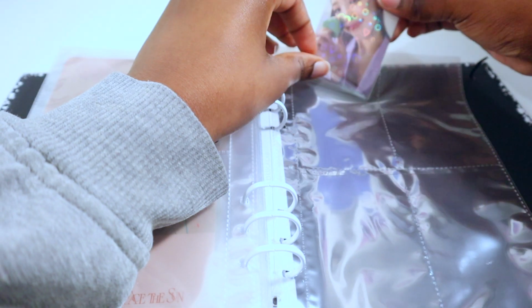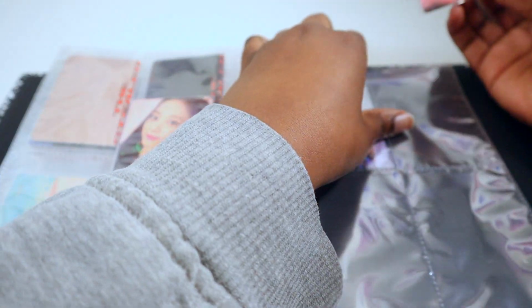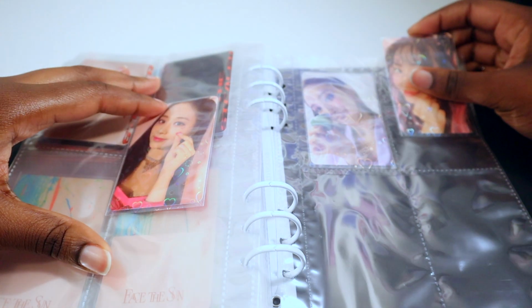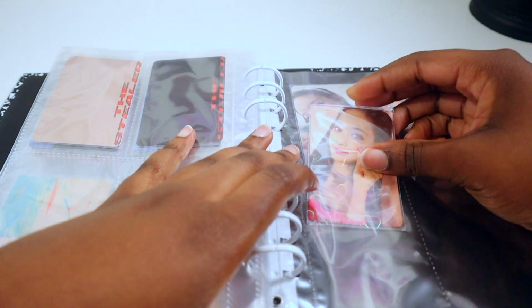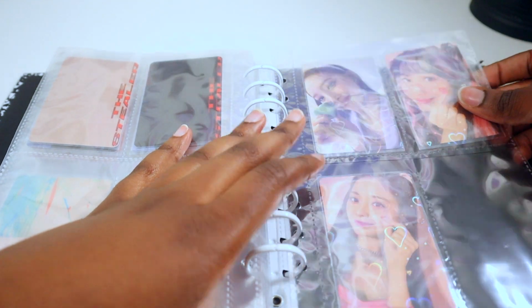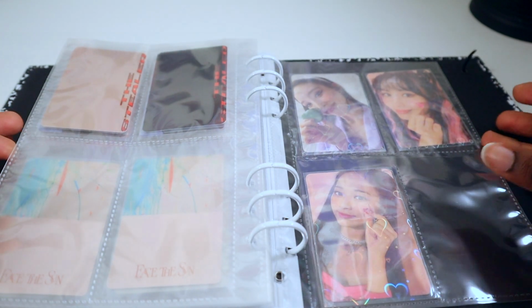But anyways, my bias from Twice is Chaeyoung, but Mina is also my bias wrecker. So maybe I'll pull Mina, because I'm thinking of buying the Between 1 and 2 album, but I know it's going to be like $40, and I just don't have $40 to drop on one album. Maybe 2 or 3 albums, but one album is a little much. And my camera's overheating again. But here is the layout for Twice.